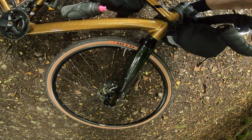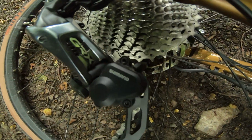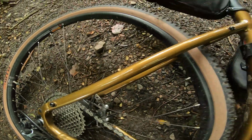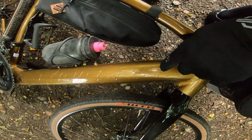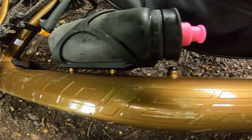Obviously finned pads on the GRX brakes. Lovely colour on this bike as well. 3D raised logo, Lapierre Stealth, so it does say Lapierre there.